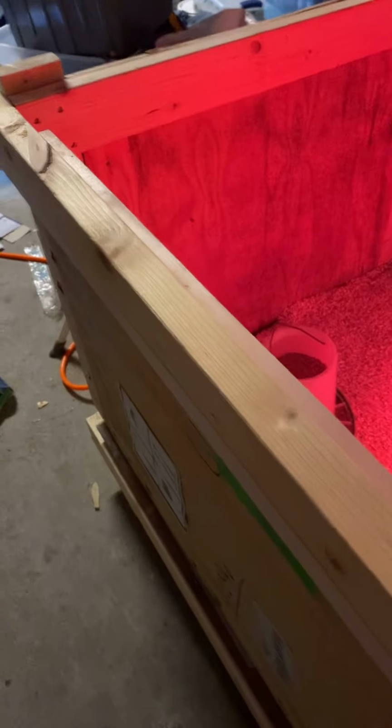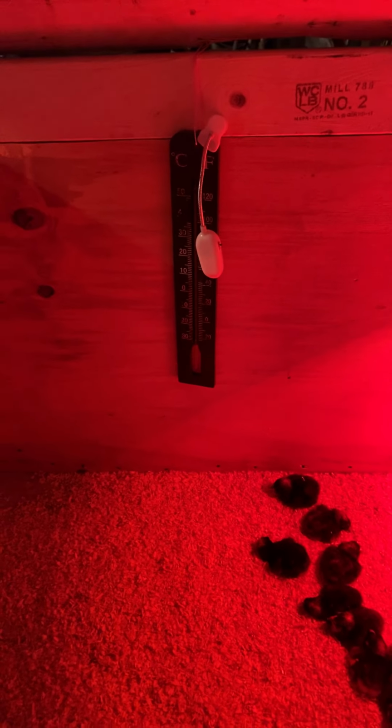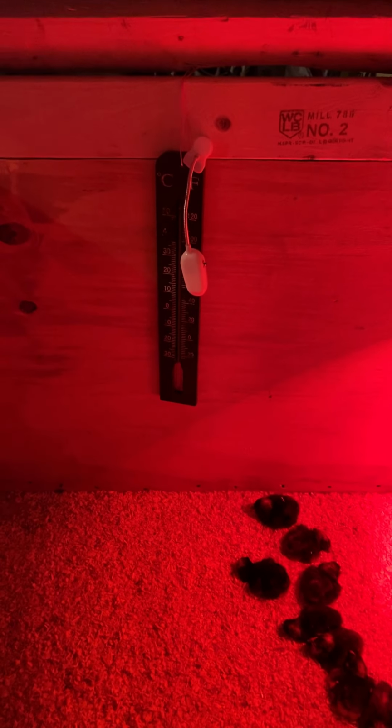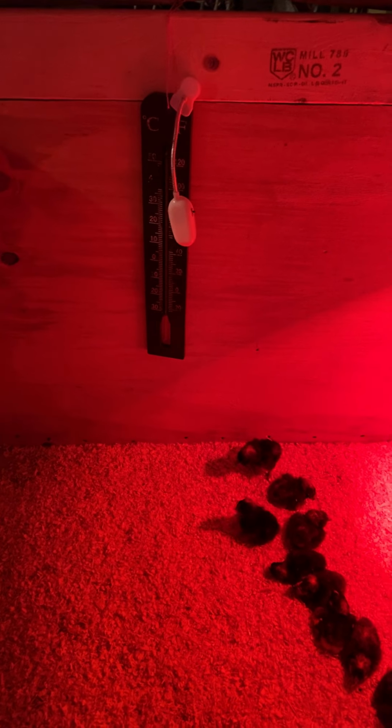Okay, and you're probably going, oh my God, that's a lot of wood, but we are in my garage, and my garage is disgusting because we moved in and I haven't gotten out here and cleaned it. So I do have a thermostat out here. Pretty much it's just an outdoor thermometer for the temperature, to make sure that they can get away from the light.